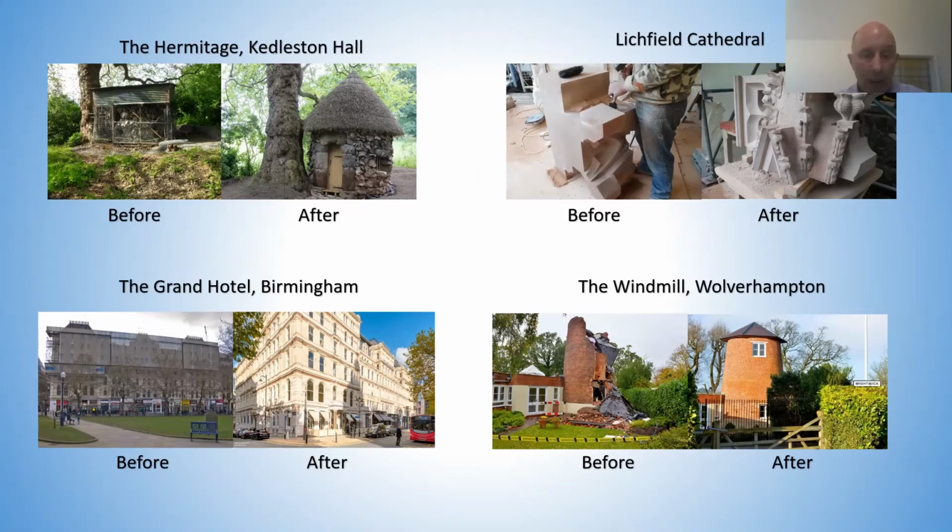Bottom left is the Grand Hotel. This is in Birmingham, situated on Colmore Row and Church Street, opposite St Philip's. Built in 1879, it's a Grade 2 star Victorian hotel. The architect was Thomas Clevins and the client was Horton Estates. It was closed in 2002 because of extensive crumbling stonework. We did £3.5 million of restoration work on the facades, predominantly on Colmore Row and Church Street, which entailed a lot of stonework, masonry repairs, and repairs to all the sash windows and rainwater goods.